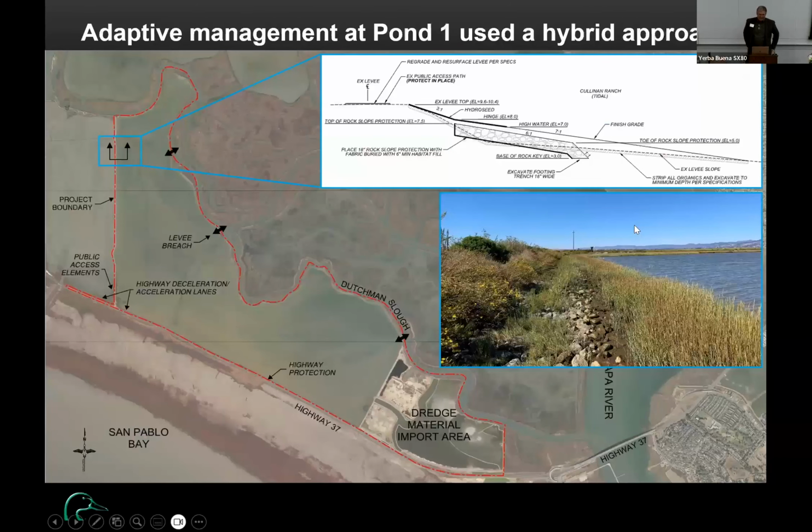So my last slide, Cullinan Ranch, and that's also up on San Pablo Bay. And we took a few different approaches at Cullinan Ranch. And I think one of them was we built a setback levee on the far east side. That was an area where we mined material from within the site. We knew we were going to backfill it. The material turned out to be really acidic. It was fine from an abatement standpoint, but we couldn't get plants to grow. So we had to come back in and do a substantial amount of amendments and treatments in order to get that to be suitable for vegetation.